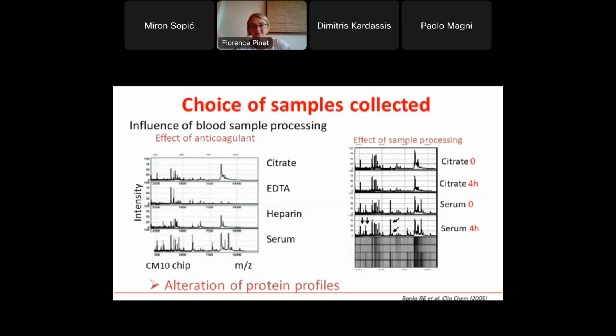And for example, also the effect of the duration of the sample processing. On the right you have the example with the citrate, at 0, meaning the sample is processed immediately, or after 4 hours. We did not have so much problem with plasma, but with the serum, between 0 and 4 hours, you have an alteration of the protein profile. It will be very important to have the whole protocol carefully written. If not, what you will see will only be differences in the processing of the samples.